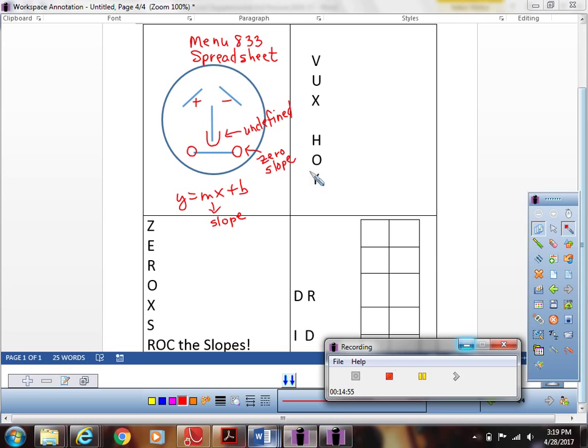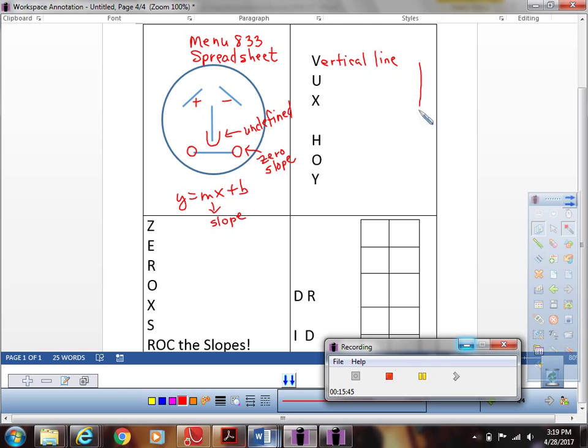All right, so we're going to go ahead and go to Vux-Hoy. This is something that we have taught you to remember the vertical and horizontal lines. So here are some things that you want to jot down again. You can jot down Vux-Hoy. V is for vertical line. This is referring to a vertical line, which is the nose on the slope guy. This guy right here. So I'm going to draw him over here on the side, and you can draw him. There's your vertical line. The U, remember the U in the nose, represents the word undefined, and that means he has an undefined slope. So if they ask you for slope, that's what that U means.